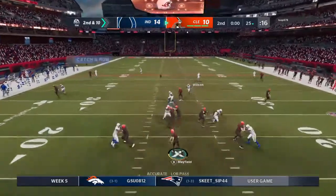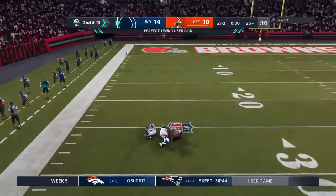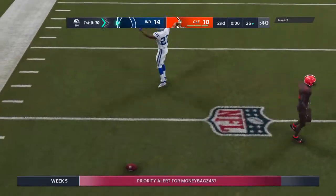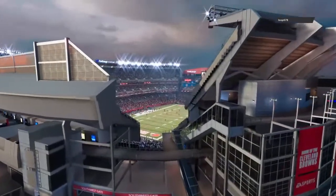Final play of the half, Mayfield. He'll let it go deep for Beckham. And Mayfield again with the interception, his third. Xavier Rhodes with a pick. So we've reached halftime here in a 4-point game.